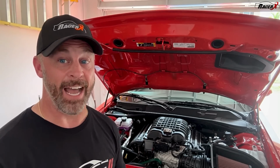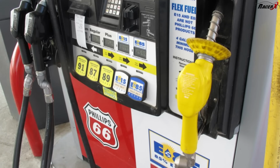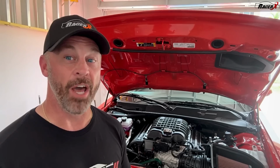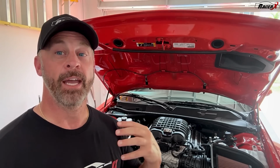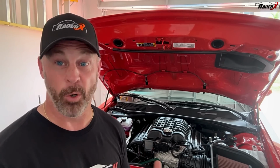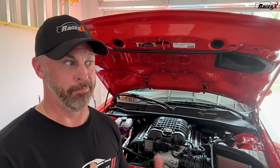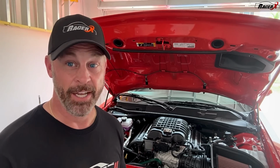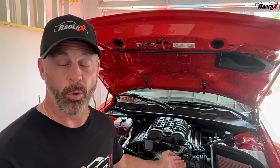But then when you talk about the Demon 170, you can buy E85 directly from the pump. All you have to do is find an E85 station, and you go from 900 to 1,025. So you gain 125 horsepower just by going with a different fuel that you can get directly from the pump. And guess what? E85 is like 3 something a gallon versus between $12 and $15 a gallon. So a massive upgrade in terms of what you can do for fuel on a car like this.